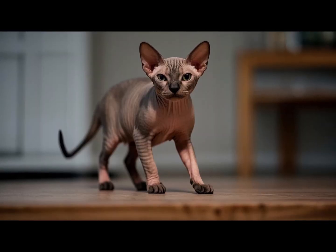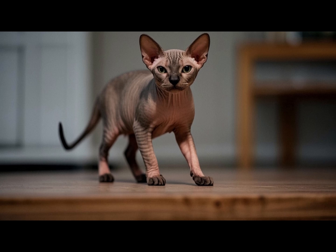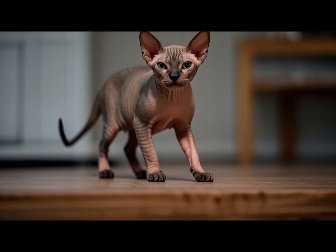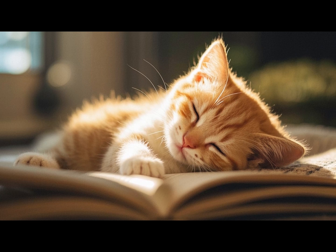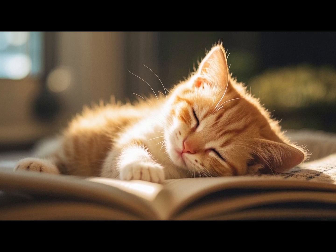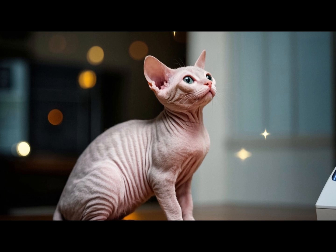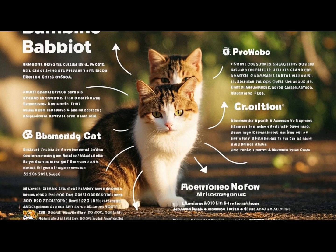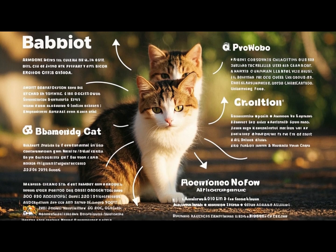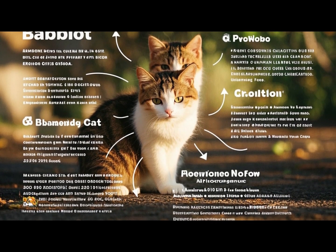Today we're diving into the world of the Bambino cat, a hairless, short-legged feline that looks like it just hopped off a spaceship. These tiny gremlins are stealing hearts with their quirky charm, but are they the right pet for you? Stick with us as we uncover their origins, care needs, health quirks, and why they're so controversial. Plus, we'll answer your burning questions like, are they hypoallergenic, and how much do they cost?